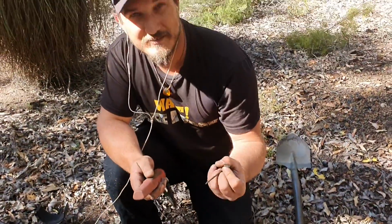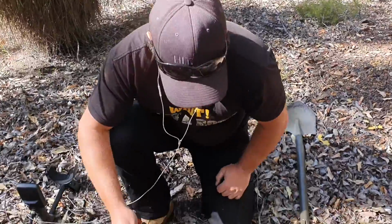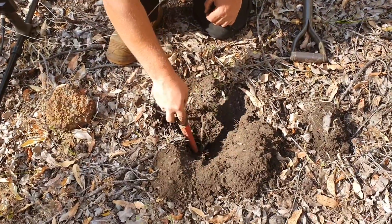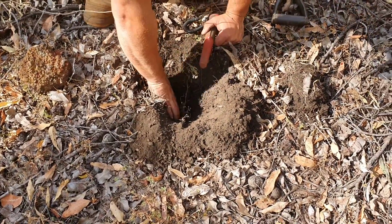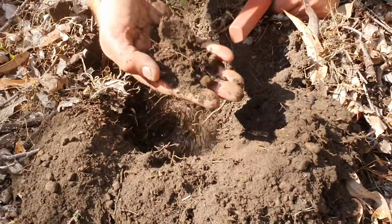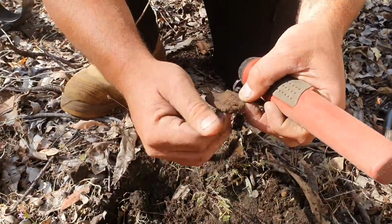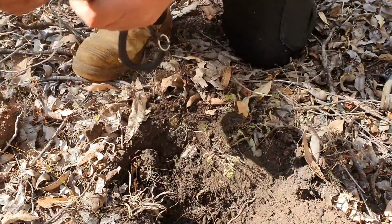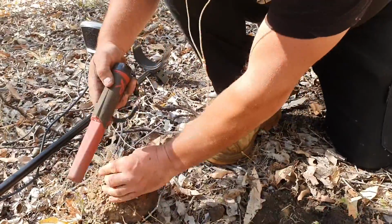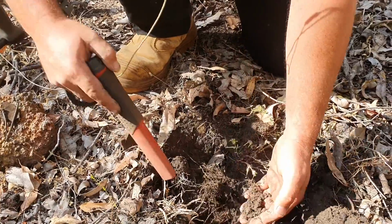This hole so far has given me iron signals, but there was this little faint beep. Yeah, I like those ones. So there's something there. Oh, I can feel it. Where I'm actually sitting is part of an old hut that burnt down, I'm pretty sure. Okay. Another one there. Another something there.